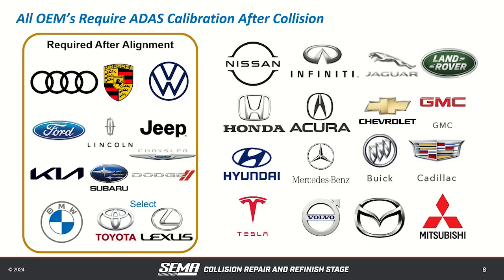So many of the OEMs are requiring it after collision. Really, every OEM is doing that. But then there's so many that are just requiring it after that maintenance operation of simply aligning the vehicle. So it's really about using all of the tools we have available to us to find what calibrations can be done. Now, our car has a great website to show some of those calibrations, and coupled with a pre-scan where you're actually pulling in all the modules in the car, it makes it even that much more solid of information, because you know what's in the vehicle.